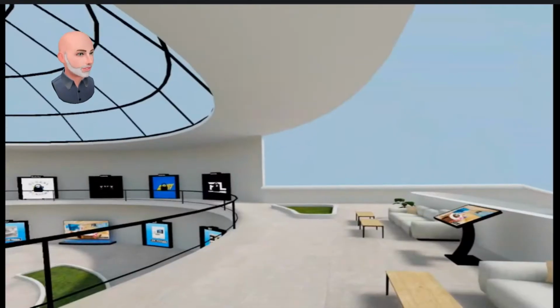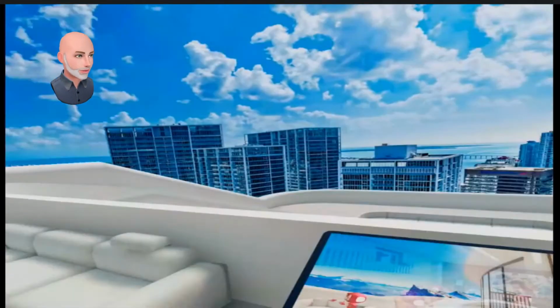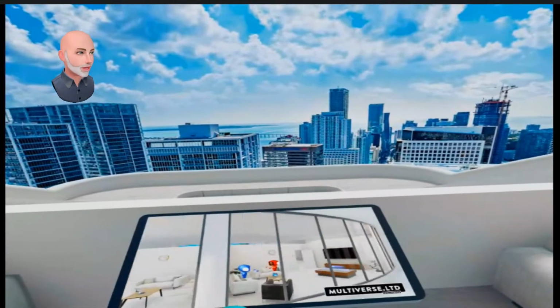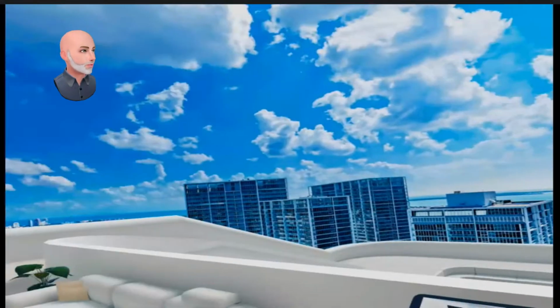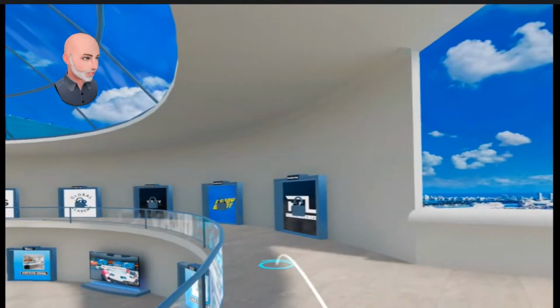So along this second floor, you can see there are a bunch of doors, a bunch of rooms. And again, you've got the Miami skyline. You've got a video running on the tablet or the screen here at the top of the second floor tier. But as we go around the second floor, you'll notice all these doors.